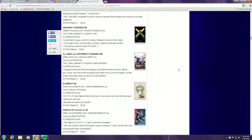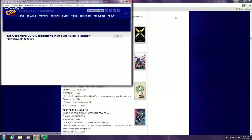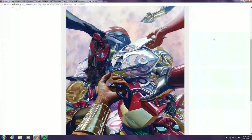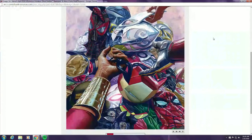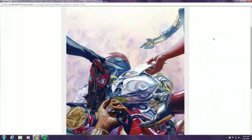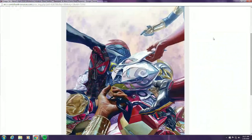All-New, All-Different Avengers #8, cover by Alex Ross. And see, I like this cover. I'm not sure exactly why Alex Ross seems right now to be going with this bluish palette. I don't know why a lot of these people are lighting stuff in kind of a blue color. To me, that's an odd light choice. But this is an interesting cover.